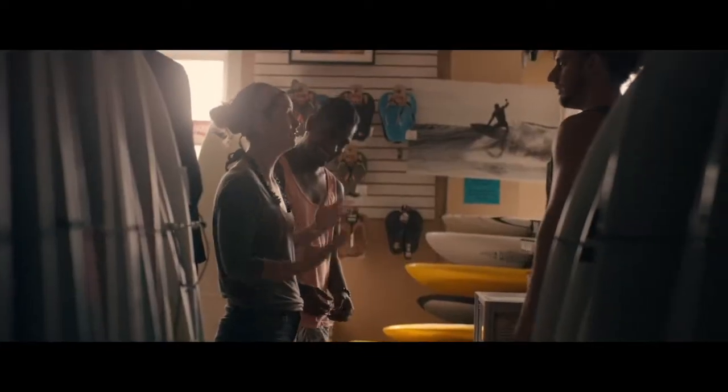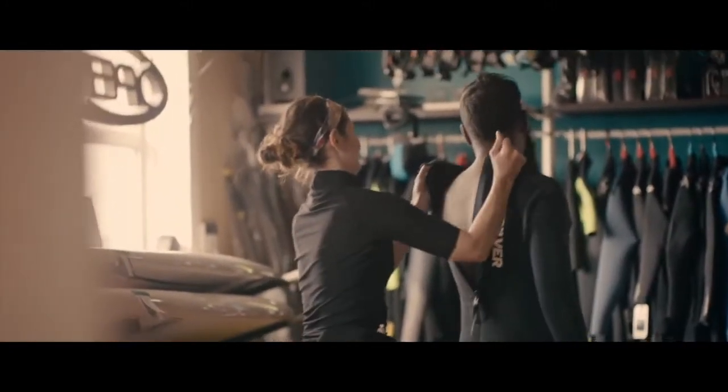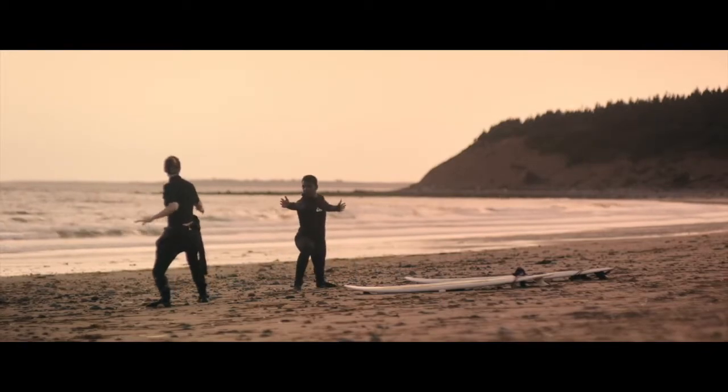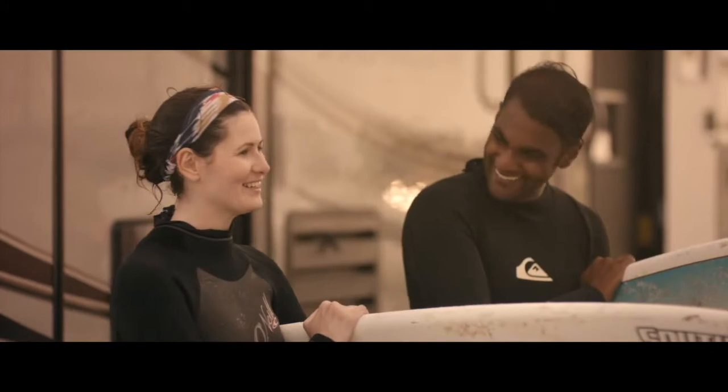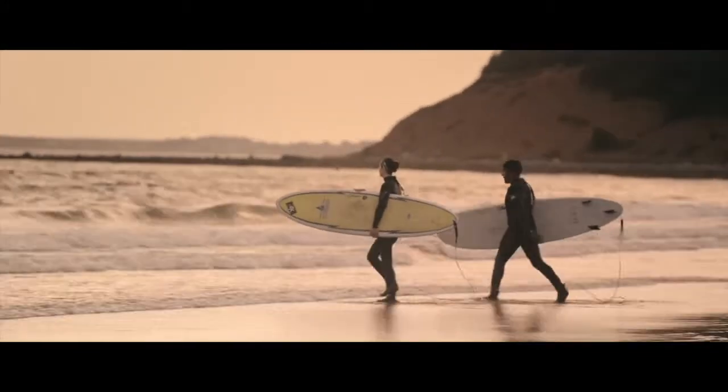I have surfed. Actually, this is like John's first time in the water. It was absolutely amazing and hilarious at the same time. And we'll be for sure coming back and trying this again.